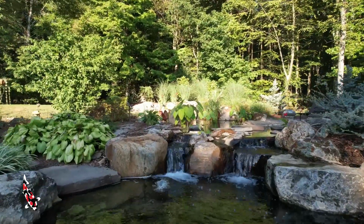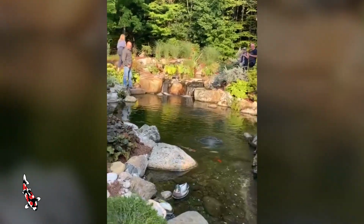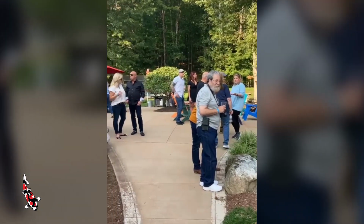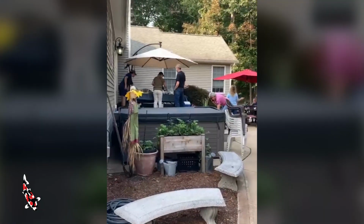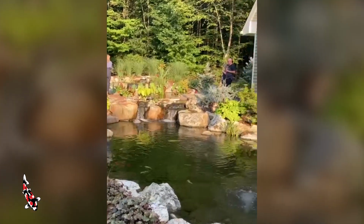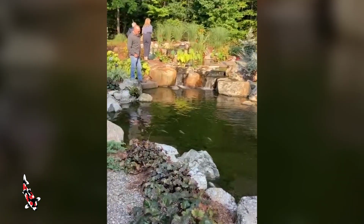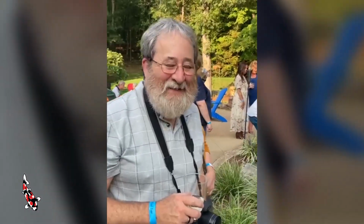So here we are at the Saldano's house on the pond tour. Everyone is absolutely loving the pond, the property. Peter, the owner, was here, but he had to leave before the people showed up. Absolutely one of the favorite ponds, I believe. What do you think of the pond? Love it.